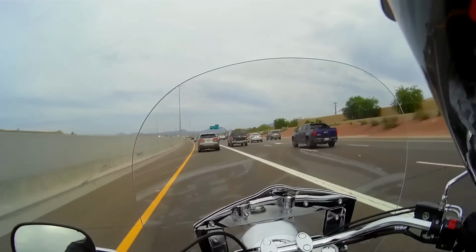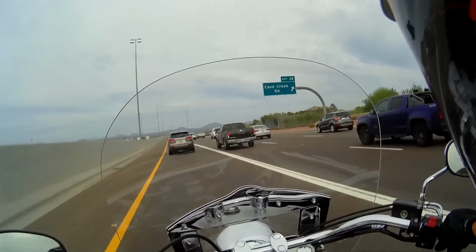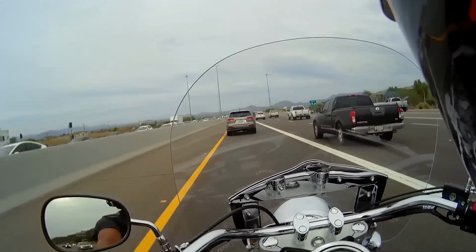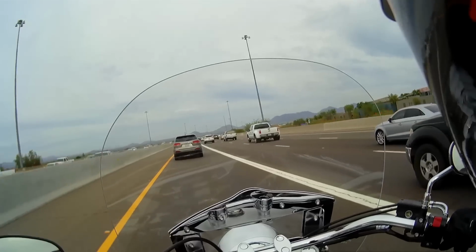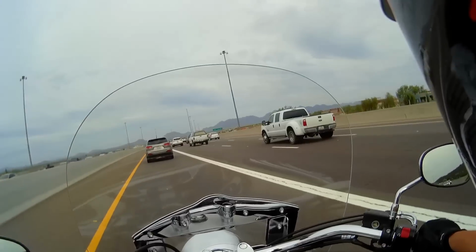I can't really tell if it's the mirrors that vibrate just a little bit or if it's the buffeting from the wind on my helmet. But even so, the mirrors are still plenty usable.